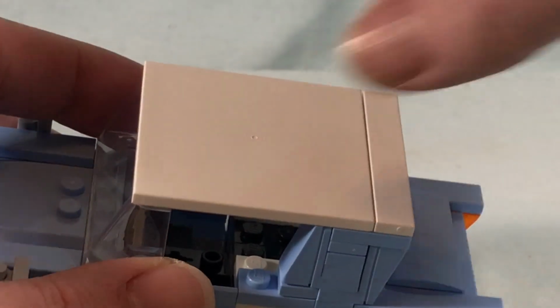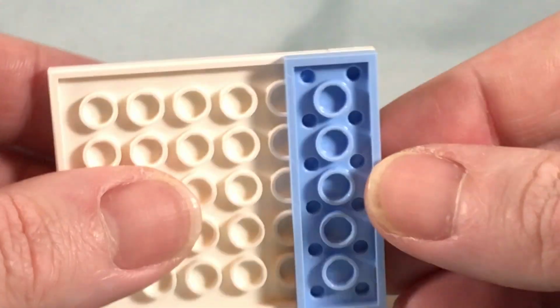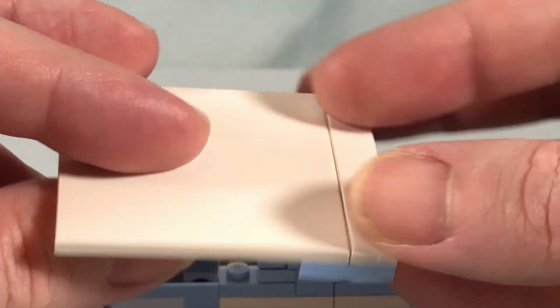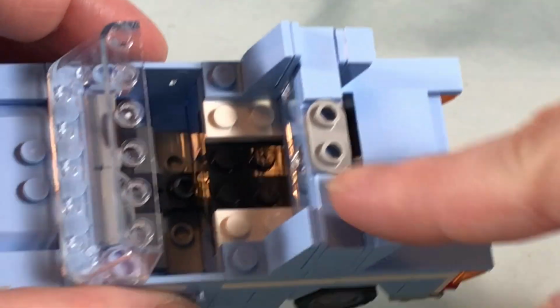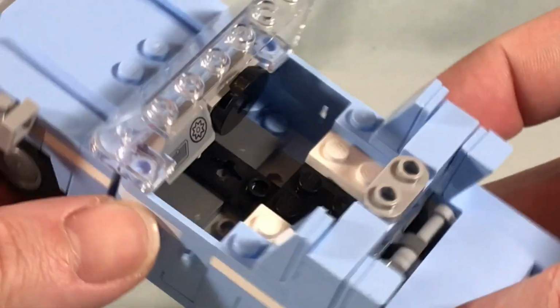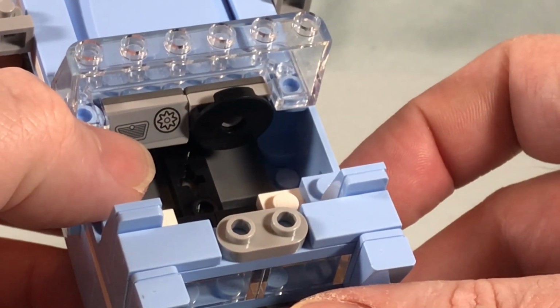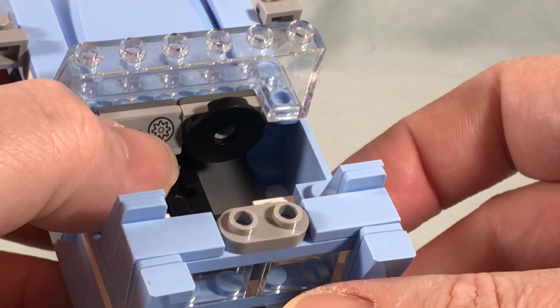And then you can take the roof off if we unhook this. So this is just connected by this one plate here. And then it just connects to this little spot. And of course the studs here along the top of the translucent window piece, so you can see the interior here. So this is supposed to be like the, I guess, glove compartment. And then this is the invisibility booster.